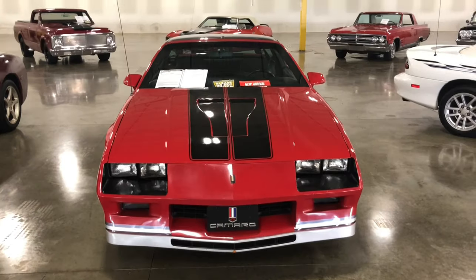Hey guys, I found something really nice this time. I found a 1984 Chevy Camaro IROC Z28 with a 5.0 liter motor. It's got a 4-barrel overhead valve, high output. If I didn't say it before, I'm saying it again. High output, okay? So now we know what we got here. Let's take a good look at it.